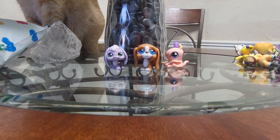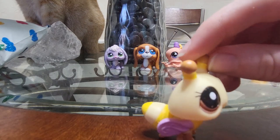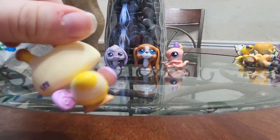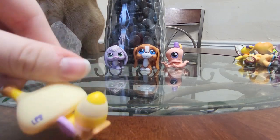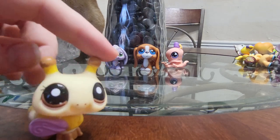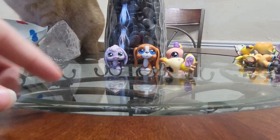Next up, we've got a bee. Oh my god, a bee! Look at it. It's so nice and lovely. Look at its big butt. Damn, she's thick. She's thick as heck. Weird purple wings that actually don't match at all, but whatever. It's got antennas and then eyes.